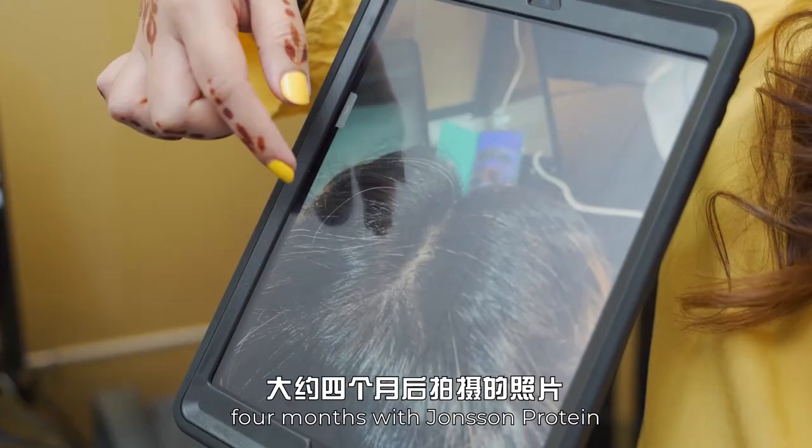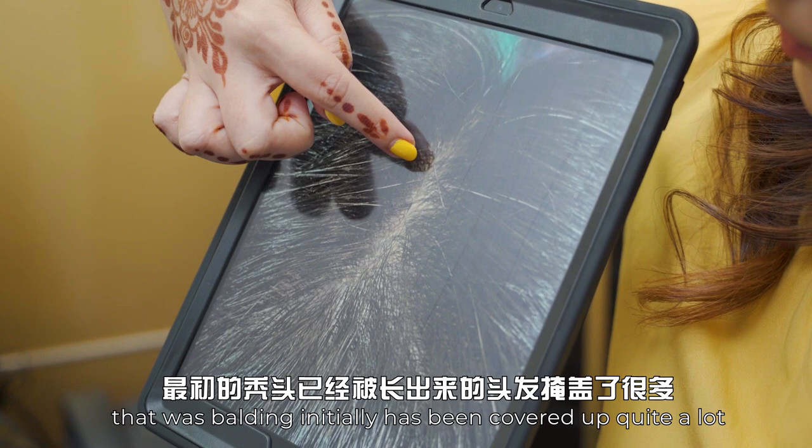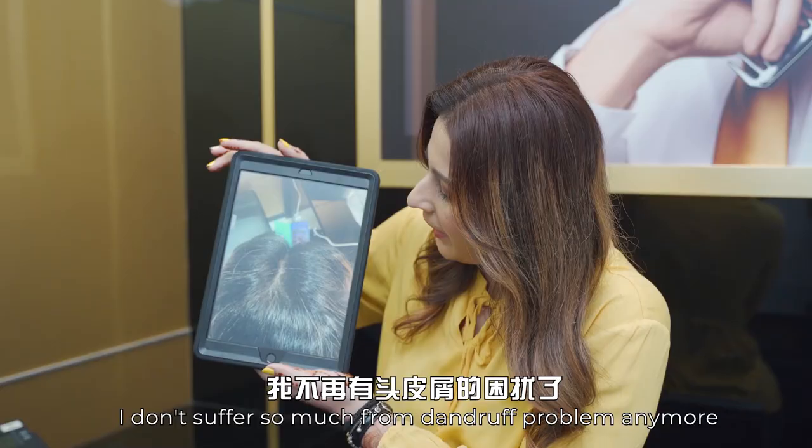As you can see, my hair is no longer that oily anymore. And there is a lot of hair growth, baby hair growth. You can see the center part here that was balding initially has been covered up quite a lot. I don't suffer so much from dandruff problem anymore.